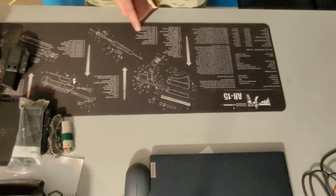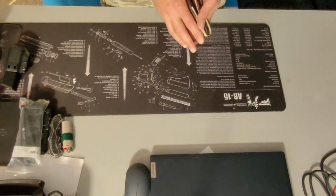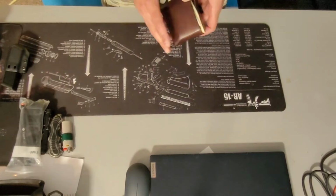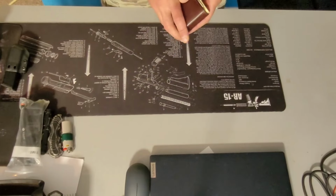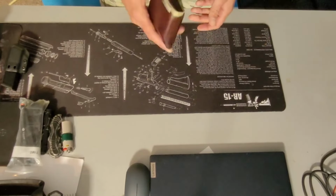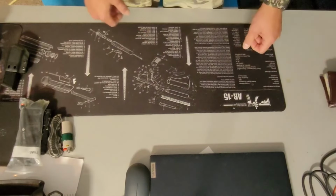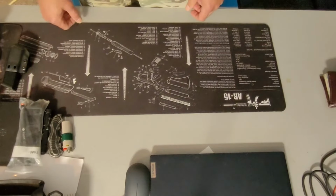So the first thing I carry, of course, is my wallet. Self-explanatory. Got your money in there, your debit cards, credit cards, what have you, ID. So my wallet.